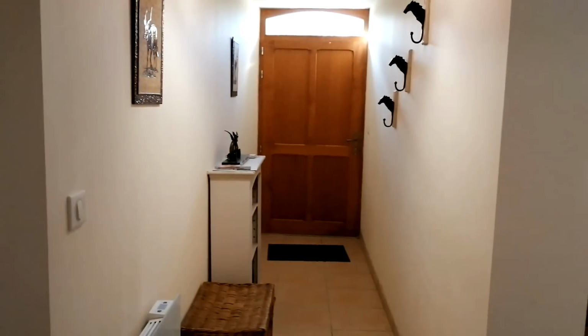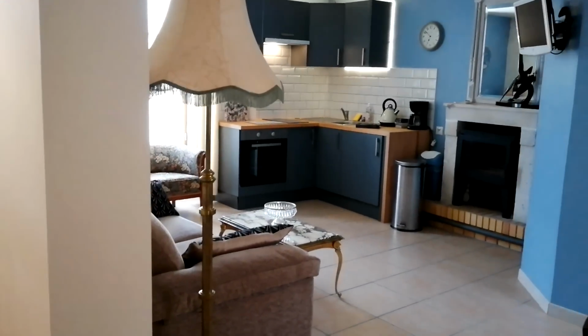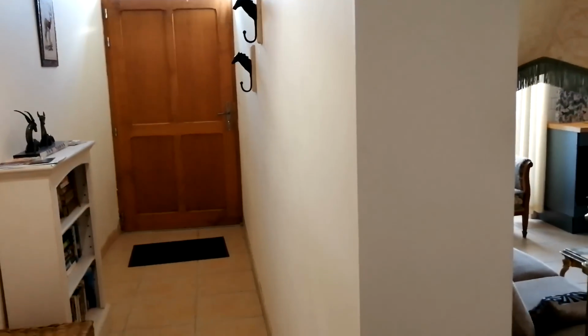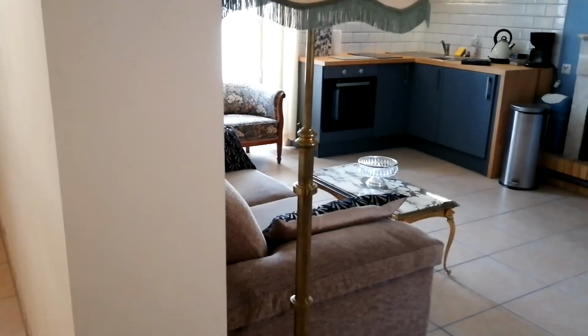Bedroom, front door, lounge, kitchen, bathroom in the corner, dining area. Now, we say it can accommodate 5 to 6 because that's a double sofa bed, then you have the double bed and two singles in there.